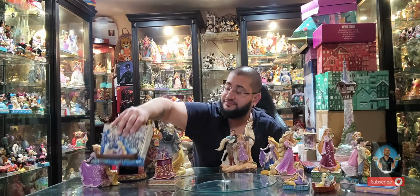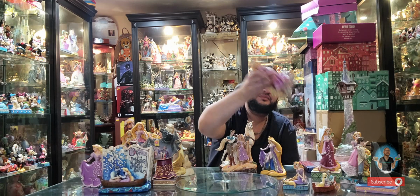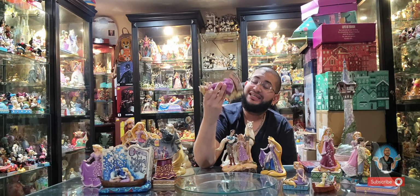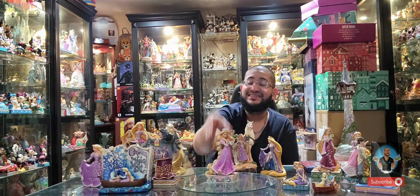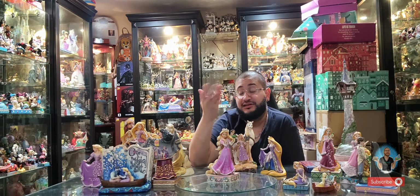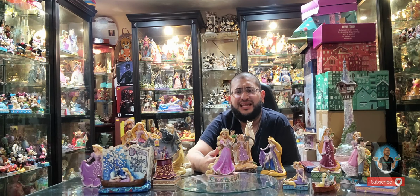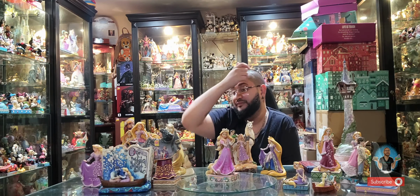Following this piece, the next piece in the series was this one, and the name of this piece is Loyalty and Love. This is part of the Princess Collect series, where all the princesses had their sidekick or best friend or companion with them. And I think this is the last one I need to cover. I've done them all except Pocahontas. She's the only one I haven't done yet.